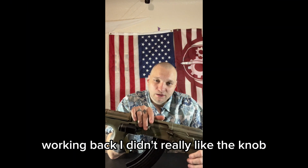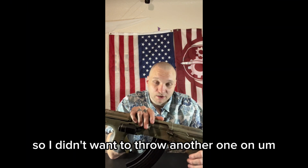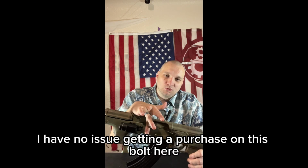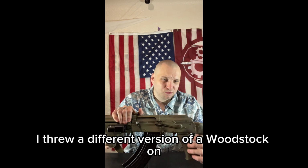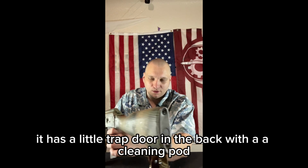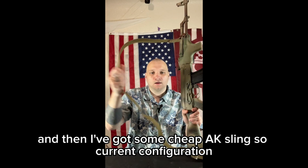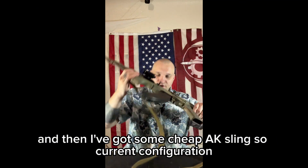Working back, I didn't really like the extended knob for the charging handle on AKs, so I didn't want to throw another one on. I have no issue getting a purchase on this bolt here, this charging handle, so I don't see the need. I threw a different version of a wood stock on. It has a little trap door in the back with a cleaning pod. And then I've got some cheap AK sling. So, current configuration.